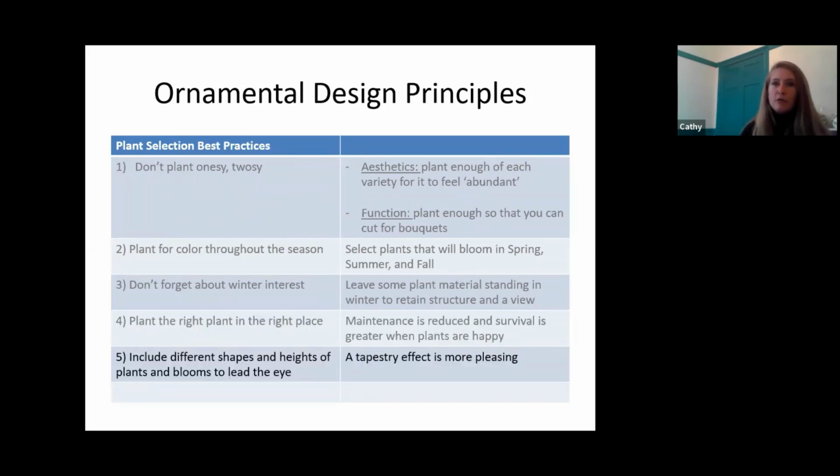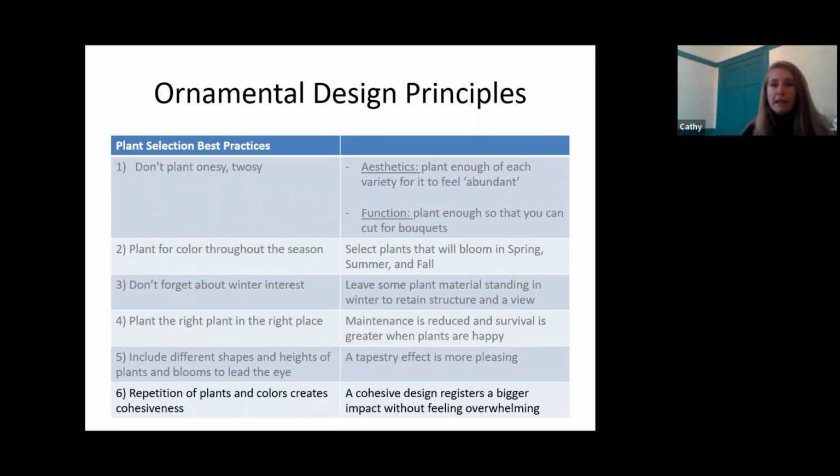The tapestry effect, really planting different shapes and heights, ornamentally, it creates a blending and a layered effect. And again, psychologically, people view nature as multiple layers. So when you create that tapestry effect, again, it's very pleasing to the eye. And then finally, if you are just looking at a garden from an ornamental standpoint, having a repetition of plants and colors creates a bigger impact. So you don't have a disjointed effect of spots and dots. You have more of a cohesive design.